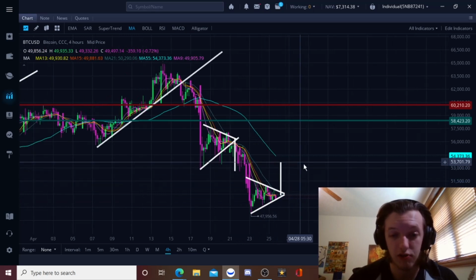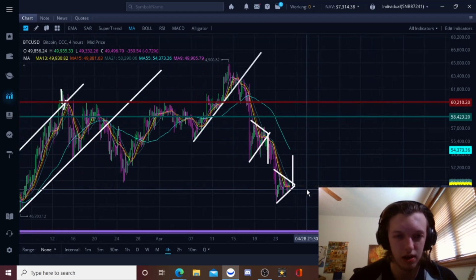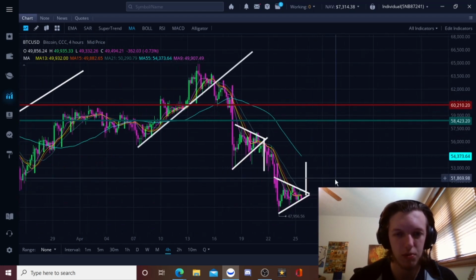All right, yeah, that would be a nice start. That would be a higher low, but it would not be enough to signal a reversal whatsoever. It would be the start of one.